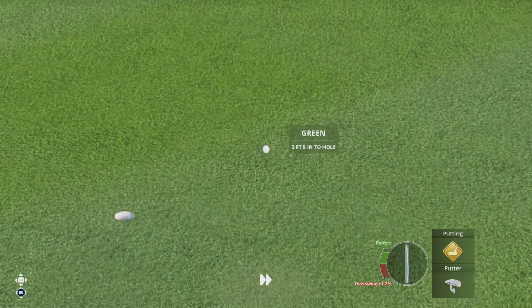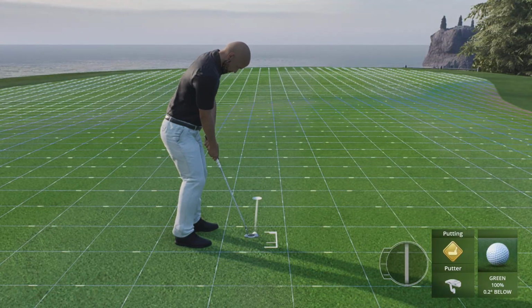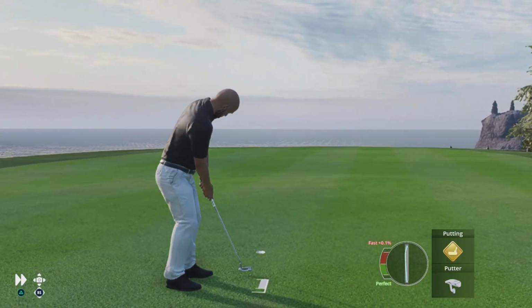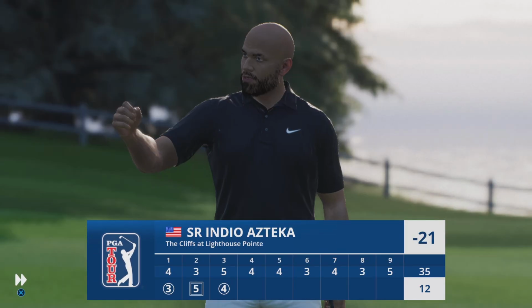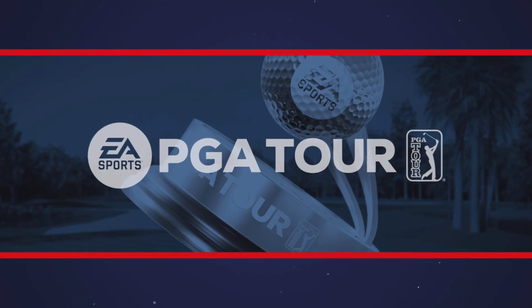That would have been a good one to convert on. Instead, that'll be left for birdie. A dead-on look here for birdie. Okay, nicely done. That's in for birdie here at 3. And he moves to 21 under par.